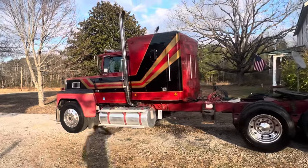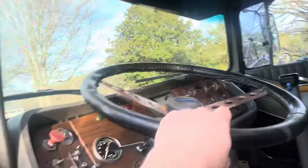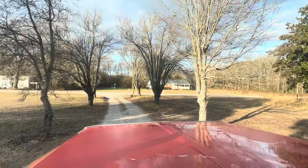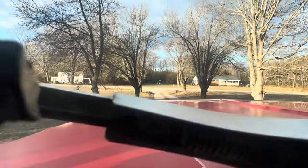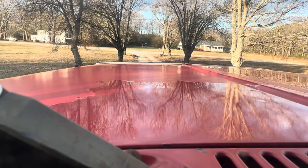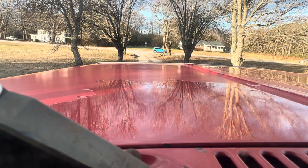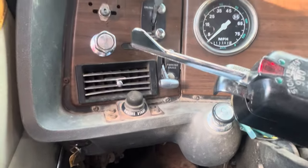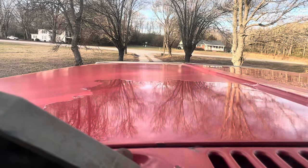Now let's try to take it for a little ride. Here's this cool parking brake lever. Different. Pretty cool Ford thing, I guess. Let's go.